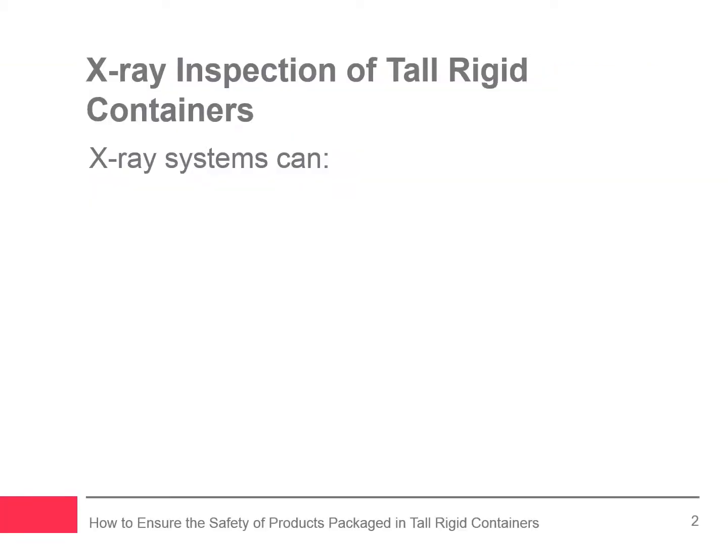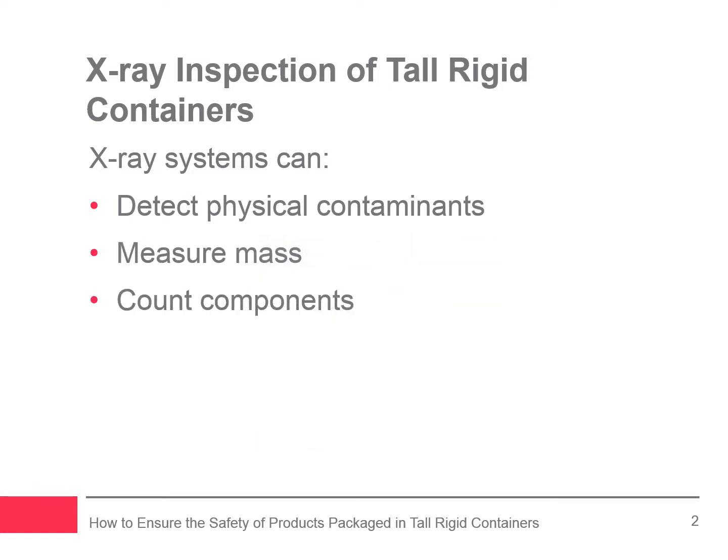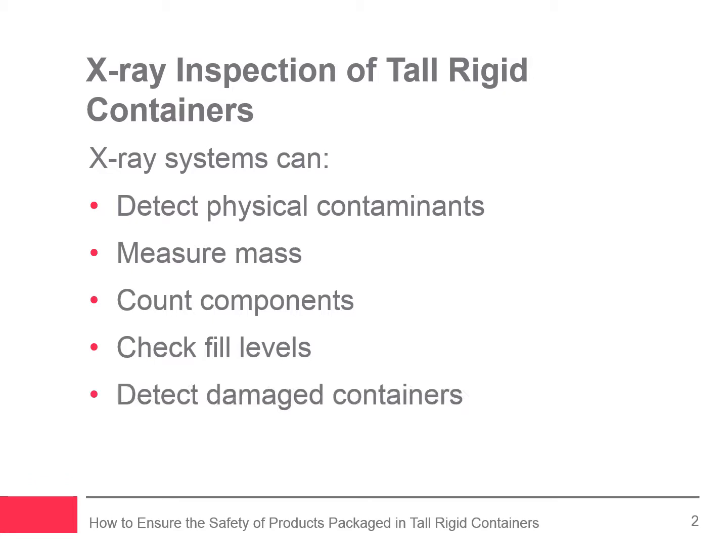Xray systems help to ensure food and beverages are safe to consume by detecting physical contaminants such as glass shards, metal fragments, mineral stone, calcified bone, and some plastic and rubber compounds. In addition, modern Xray systems are multitasking defenders of product and brand quality. In a single pass and at high line speeds, Xray systems can help manufacturers increase productivity, save costs, and minimize product waste by simultaneously measuring mass, counting components, checking fill levels, and detecting damaged containers and product trapped within seals.